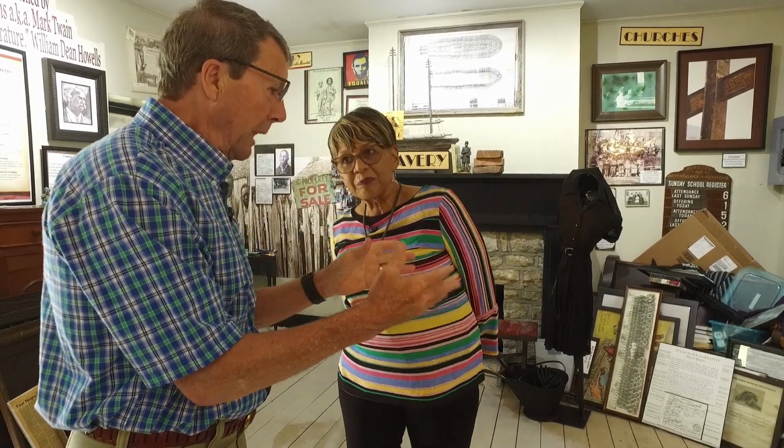He worked at the riverfront as a baggage handler, and bought some property in this little area and resold it to formerly enslaved people once the war was over. I find that very interesting because this would have been the first black community in Hannibal, I guess. Of homeowners, right.